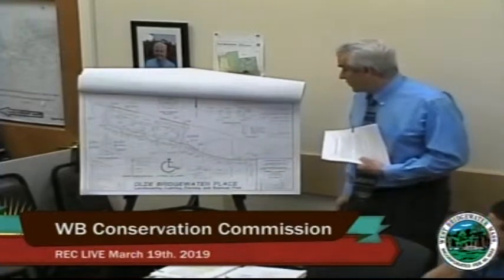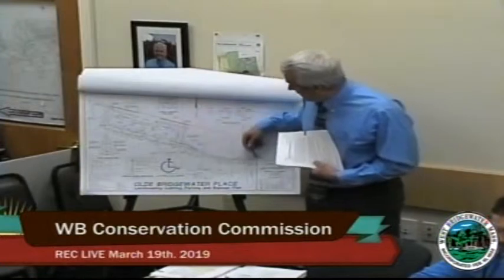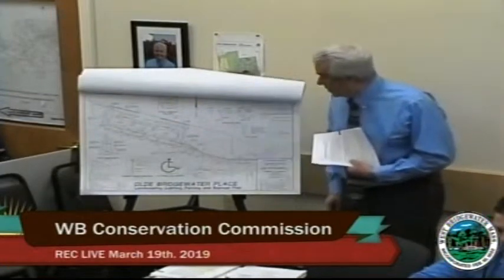Landscape, lighting, parking, and signage plan. We do have lighting proposed along the entrance and around the property, around the buildings. This was to delineate the number of parking spaces that we agreed upon with the zoning board of appeals.